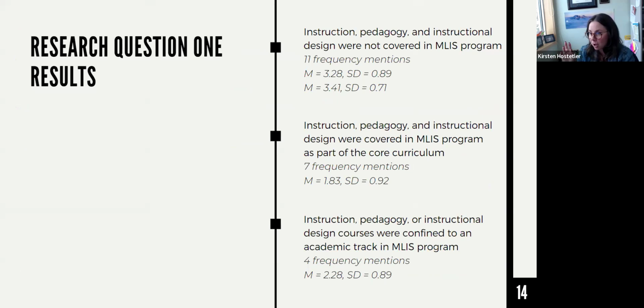Another element that I like to call out, because it was such a large part of my interest in this topic, was in regard to the MLIS curriculum. I really thought this was going to be cut and dry, like everyone's going to be like, nope, I didn't have it, based on the literature review. And it was a little bit more complicated than that.